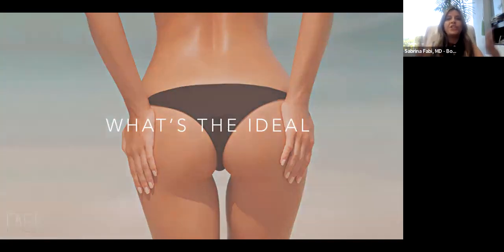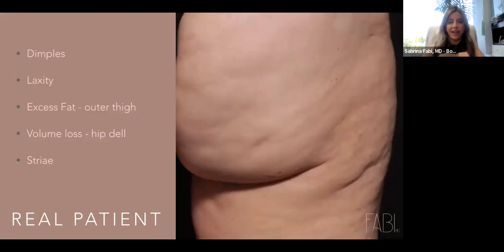So what can you do about it? And what's the ideal that we're striving for? And so this is the ideal, right? If you look at her waist to hip ratio, it's about a 1/3, 2/3 ratio, which is considered ideal. And we'll kind of go through what's ideal. And so then that way you can understand why, as much as we'd love this to be a one and done type of treatment for the lower body, it tends not to be, because we're going to dissect down cellulite.